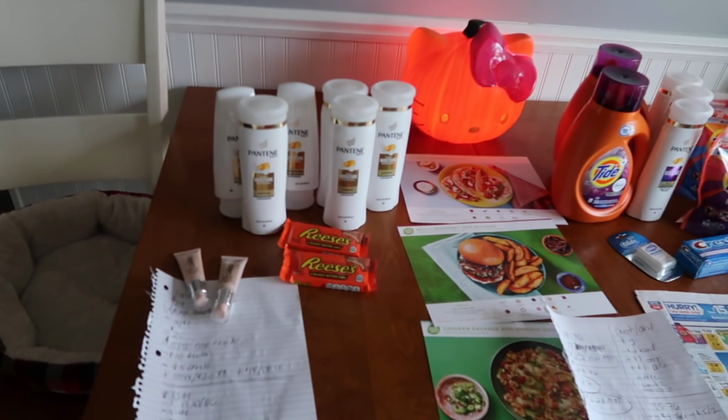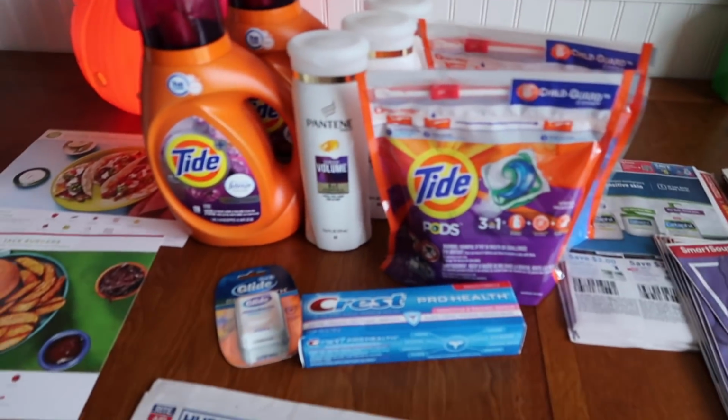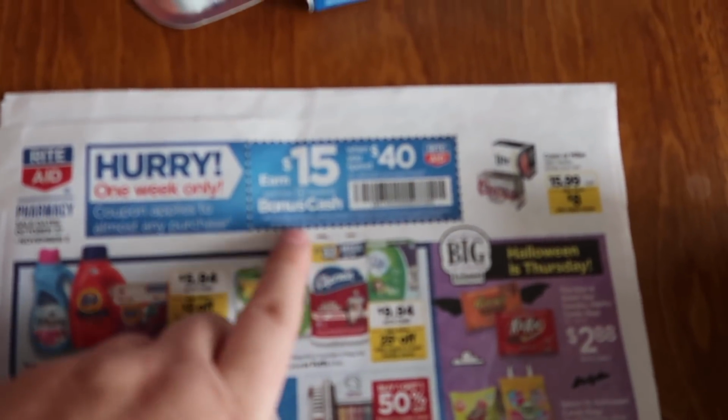Guys, Running Kimono here. So we have some wonderful Walgreens and Rite Aid deals that are absolutely amazing, including this bonus flyer coupon, which is a $15 bonus. We'll talk about that in a quick second.